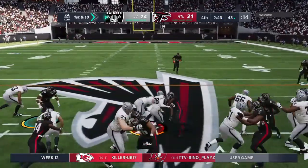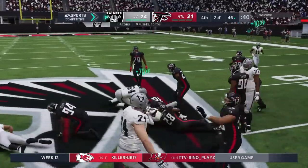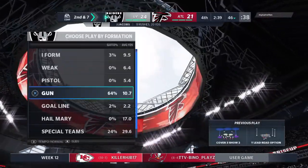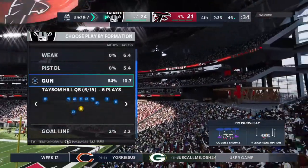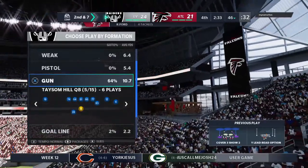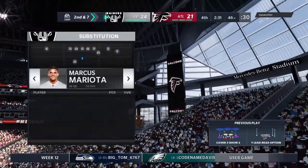They'll run on 1st down. Jacobs. And he'll take this one across the 45 up to about the 46-yard line. He was tackled. 3 yards on the pickup there, and it'll be 2nd down. 3-yard pickup. Brings up 2nd and 7.